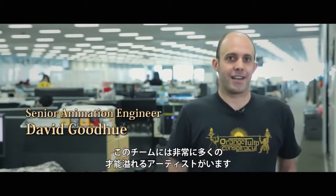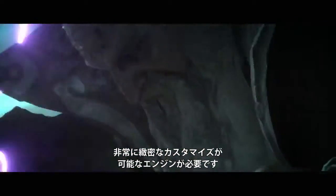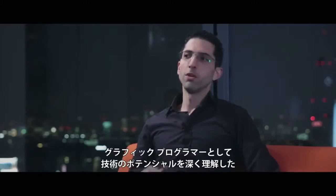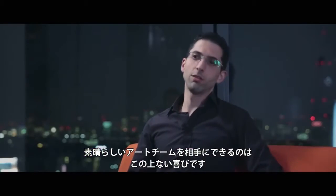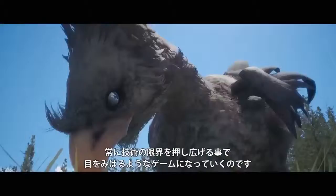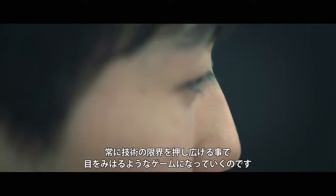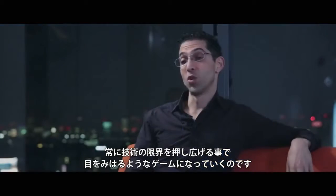Well, we have a really large team of talented artists here, and to bring all of their creative visions to life, we need an engine that we can customize at a very specific level. As a graphics programmer, there's nothing better than being paired with a great art team who can really realize the full potential of the tech. And Square Enix has some amazing artists, always pushing the tech to its limits, and the end result is a gorgeous looking game.